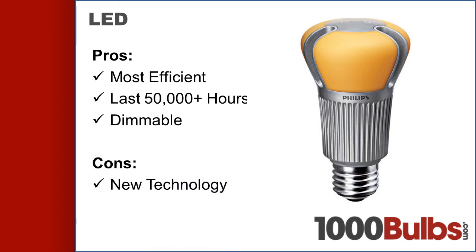These bulbs are an emerging technology, so manufacturers are still working out some of their kinks. Also, as a new technology, LEDs are still relatively expensive, though their prices are dropping rapidly as technology improves.